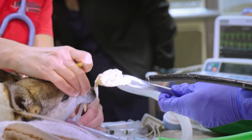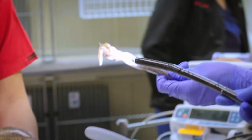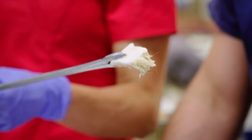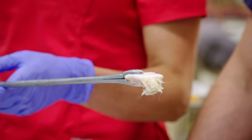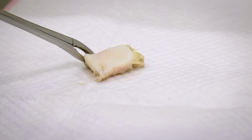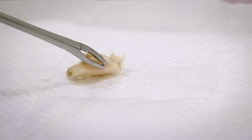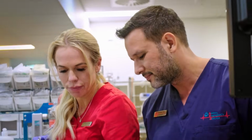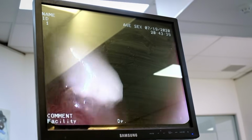Wow. Good work. Oh, I can smell it. That reeks. Wow, that is a big bone for a little tiny dog. Good work. I did not think we were going to be able to get that out, but oh, that's good. Good news. We just got to go back down and see what damage is down there now. We know that bone may have been stuck there for 12 hours, 24 hours, so to make sure there's no ulcerations or no necrosis of the esophagus.